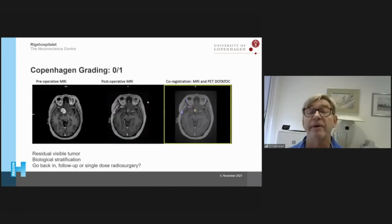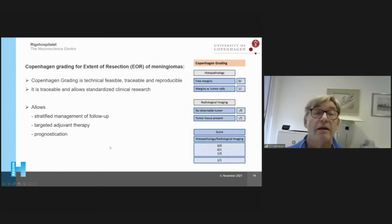So the second part of Copenhagen grading, again, could be 0 or could be 1, if there is visible tumor on DOTATOC PET imaging. And then, of course, if there is visible tumor, one has the option of going back in, or to follow up, or to use single-dose radiosurgery. So we think that the Copenhagen grading for extent of resection of meningiomas is technically feasible, it's traceable, and it's reproducible. We have implemented this in Copenhagen since last December, and we now treat all patients this way. I think it's traceable and allows standardized clinical research.